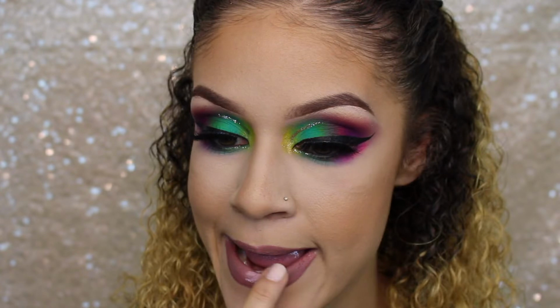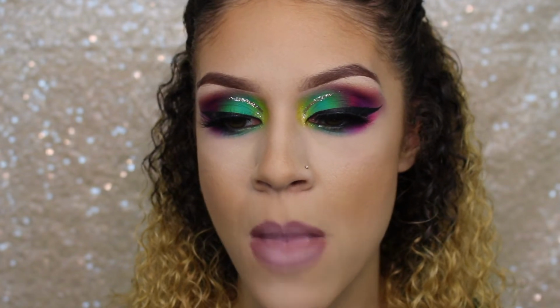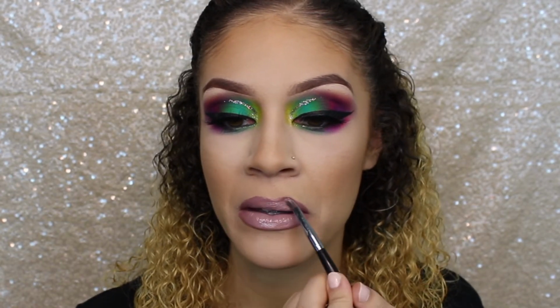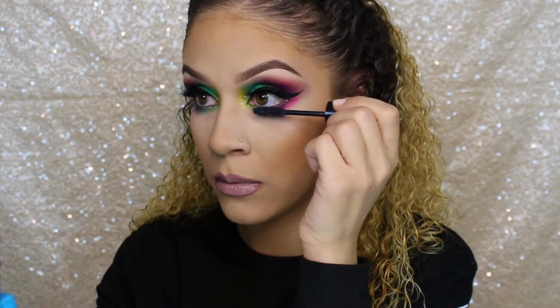Just this pretty lilac. I got to keep it together. My Lip Lift Max by Pixie. And as a finishing touch, I'm just gonna go in with my mascara on my lower lash line.